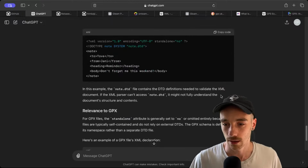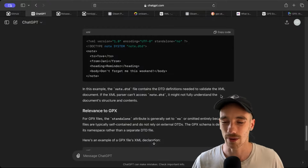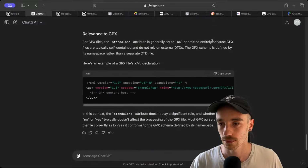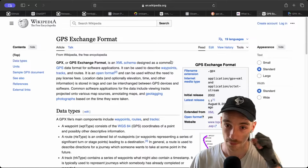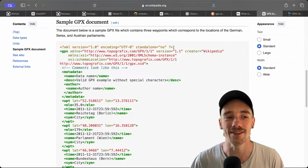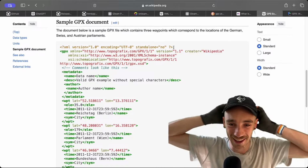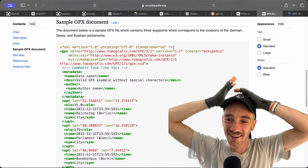Go away. I don't know what that means, man. If the node contains something, I don't know anything about XML. Let's go back to an existing GPX thing. They all say standalone no in it. Oh no, I've got to add that. I've got to add that to XMLB, haven't I? Oh dear. Oh dear. Okay.